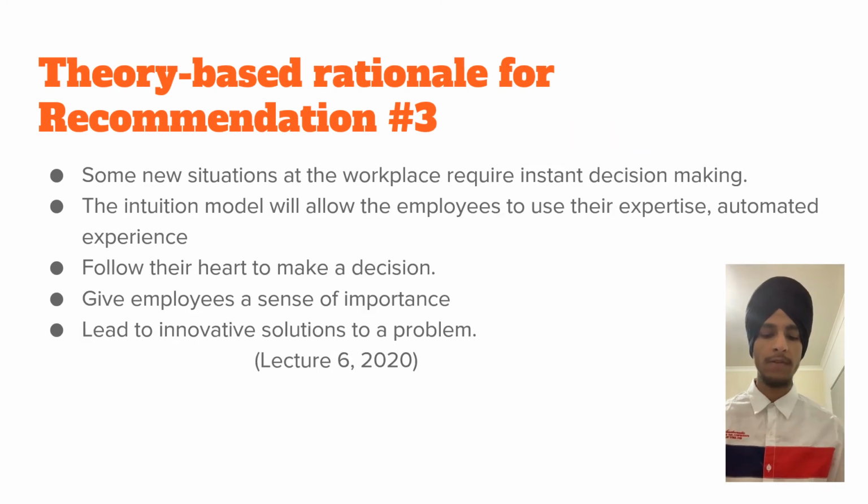Some new solutions at the workplace require instant decision making. This is where the intuition model comes in place. The intuition model will allow the employees to use their expertise, automated experience, and more importantly, follow their heart to make a decision. It will not only give employees a sense of importance, but can also lead to innovative solutions to a problem.